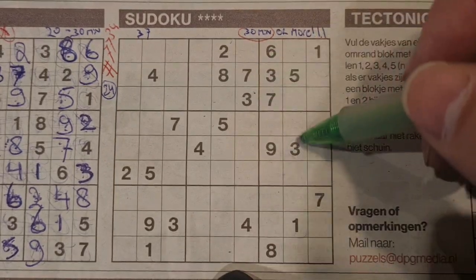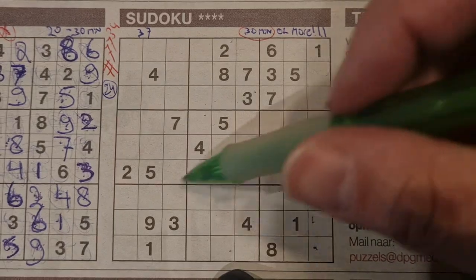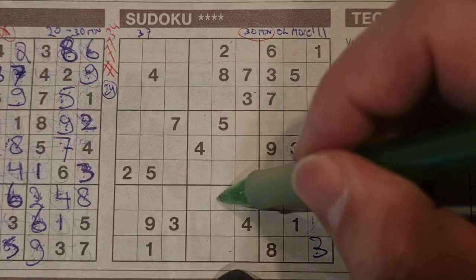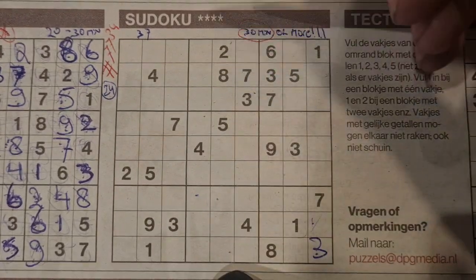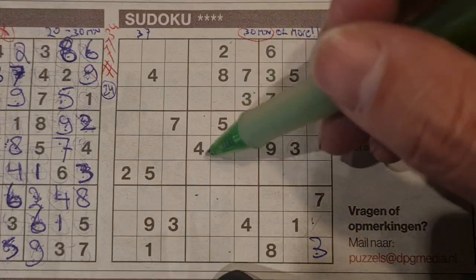3 in this column, 3 in the column next. So in the last column, the only 2 places left for the 3 should be here or there. We have a 3 in this row. No 3 there, 3 should be there. Alright, now I cannot continue with the 3. I need to wait.